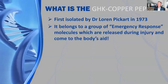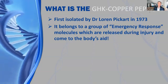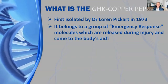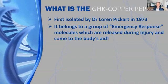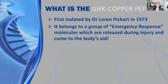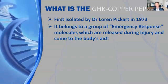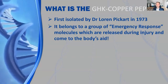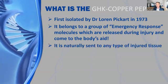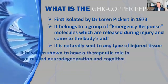It belongs to a group of what are called emergency response molecules that your body puts out during injury to come to the body's aid. Hey, I got something going on. I'm going to have to repair. I'm going to have to rapidly heal some wounds. I need this, I need that. That's what that GHK copper peptide does. It's naturally sent out to those injured tissues.